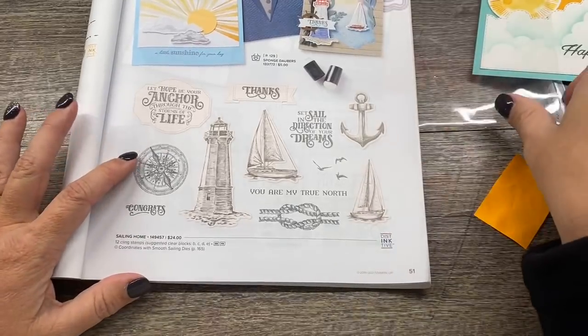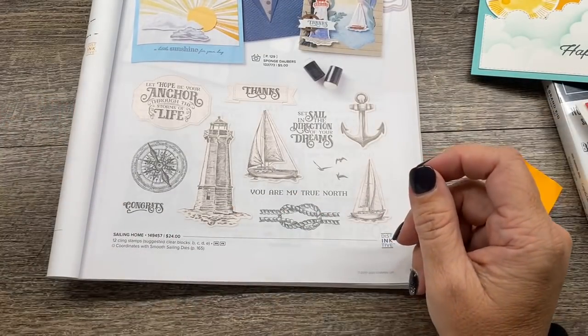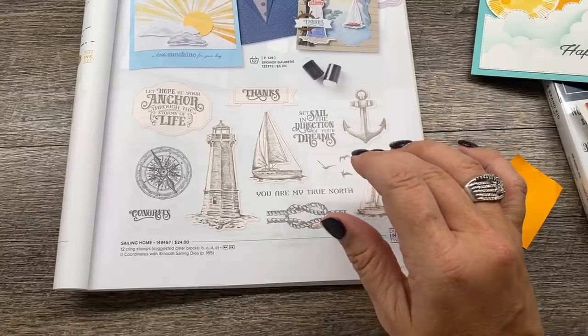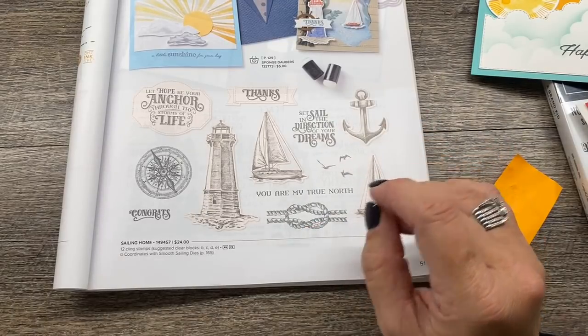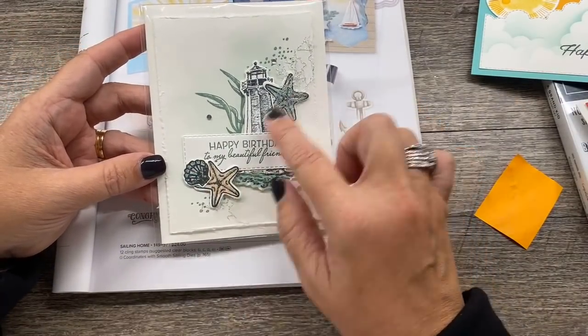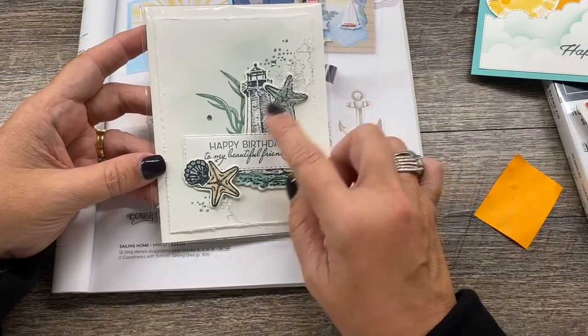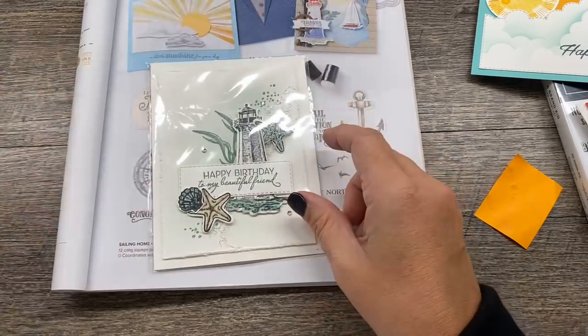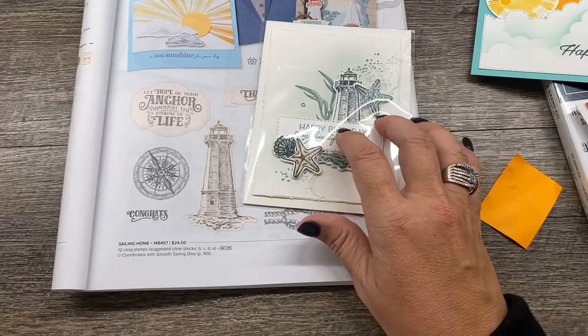Sailing Home, another really great, I would even say maybe must-have stamp set, just because this works for so many different occasions. So I've got a bunch of samples to share with you for that one. Here's one that goes with the seashells. I think Friends Are Like Seashells is the name of that set. That one's not on special, but this one is the Sailing Home.